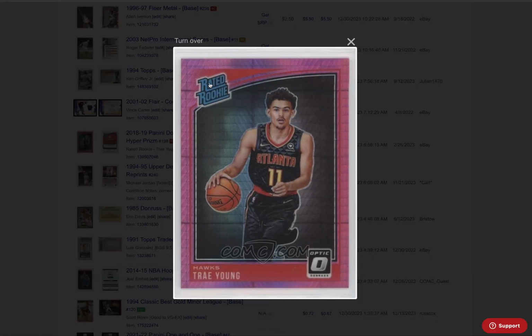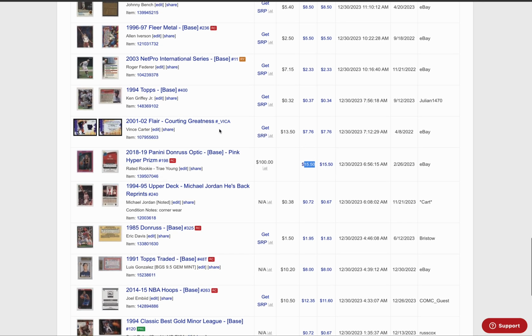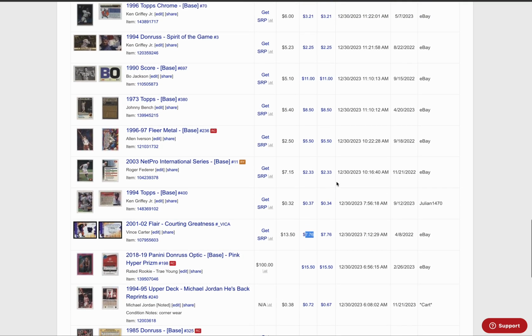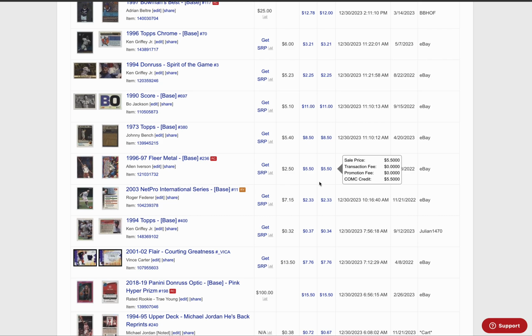This Trae Young, I think that probably used to be a big card like a couple years ago, but happy just to get rid of it. I got $15 for it. Lost money on this Vince Carter, but I had been holding on to it for a while, so I'm glad to just get the money in for that. Same thing with the Roger Federer. Anything I can get for that is appreciated. I got a couple bucks for it, and it's better than these Federer cards just sitting around.